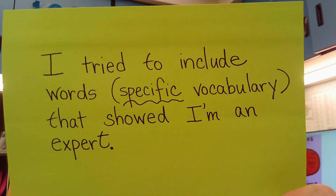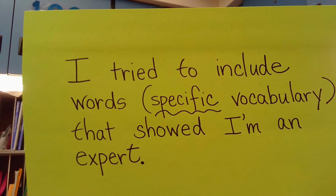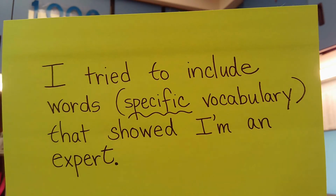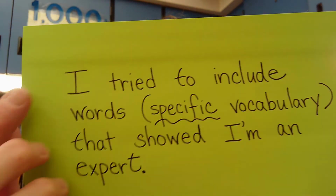Nora included words, specific vocabulary words, that showed she was an expert. The other thing that Nora did really effectively that you'll see in just a second is she used these things right here. These little things are called parentheses. And what I like to tell my writers is it's like you're telling your reader a secret. It's like, psst, come here. I gotta tell you something.